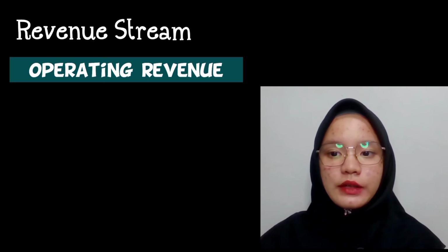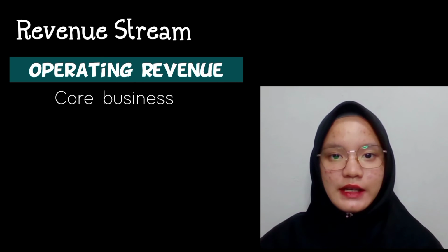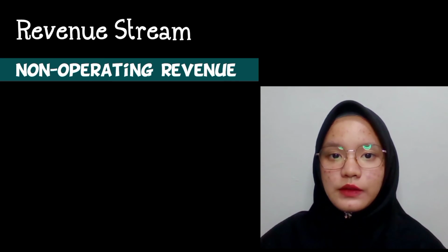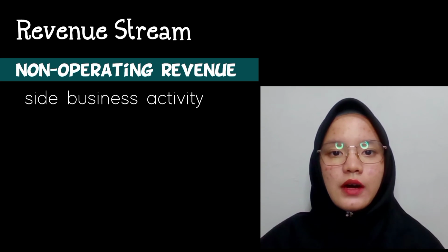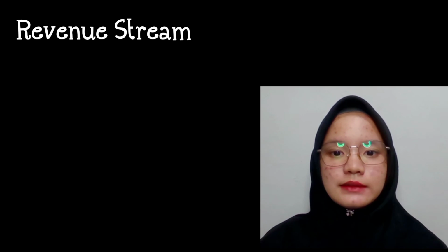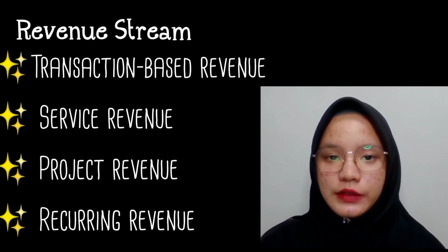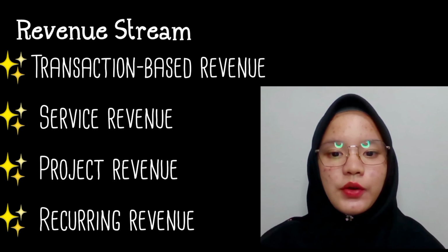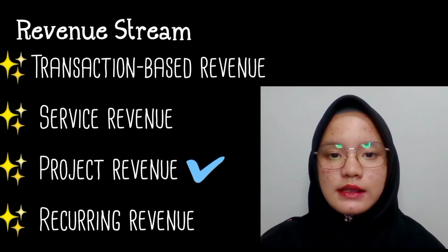Operating revenue is basically the amount earned from the company's core business operation. For example, for our business plan project, our core business is card design. Non-operating revenue is money earned from the business's side activities. For example, for our business plan, our side activity is selling a journal. There are a lot of types of revenue models, such as transaction-based revenue, service revenue, project revenue, and recurring revenue. For our group, we are project revenue because we earn money through a one-time project with an existing or a new customer.